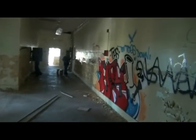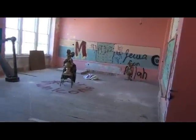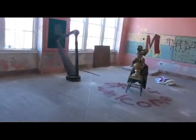Here's a real good look at a room on the top floor. Yeah, this would be easy to turn into apartments, condos. So yeah, this is a great room. Look at that. It's wonderful.